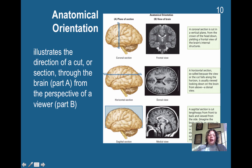And then you have a sagittal section. This basically goes through the midpoint, and this will tell you what the middle of the brain looks like, if you were to imagine it's split in half. This is your corpus callosum that joins the two halves of the brain. All right.